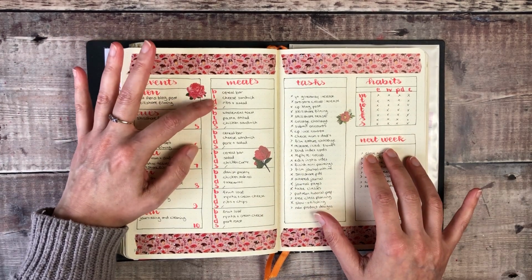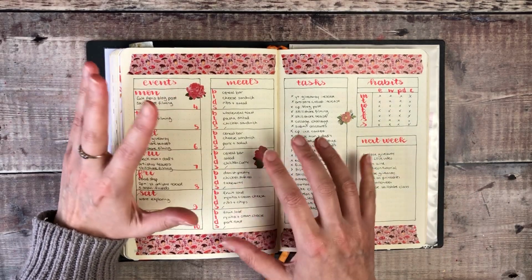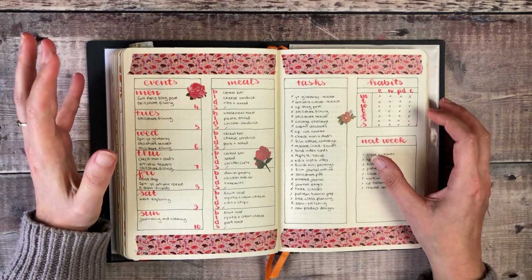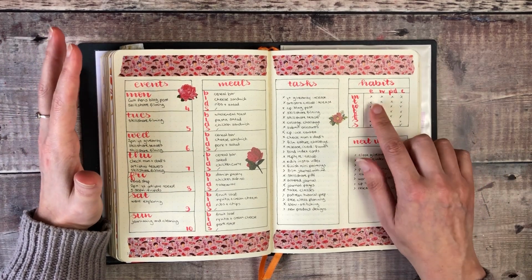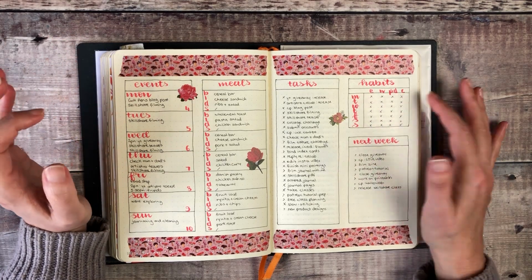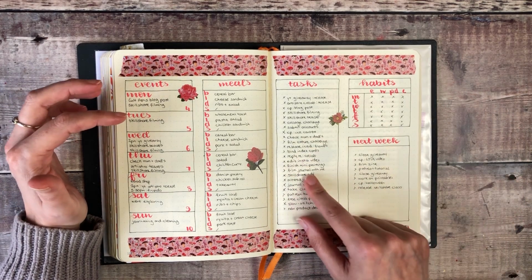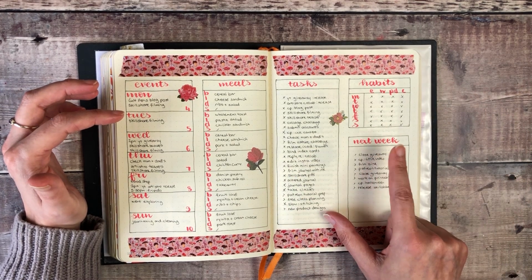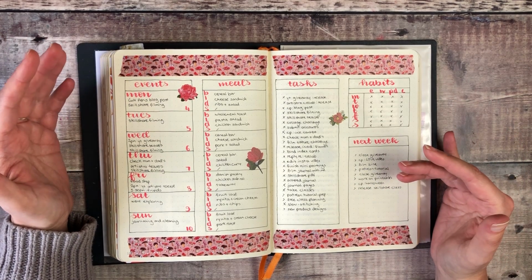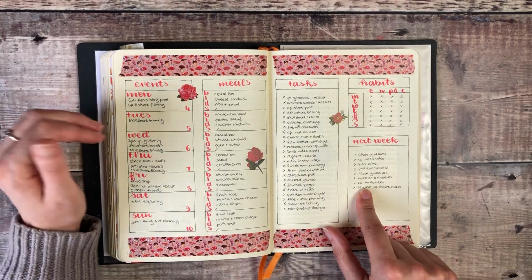My meals, breakfast, lunch, dinner and snacks, I may be changing this soon and I'll talk to you in a bit about why. My mini habit tracker, so things I really want to focus on each week. For me, that's exercise, water intake, personal development and creative projects. And then anything that I know is going to be happening the next week, I write down so I can keep that in mind during the week so I don't overcommit myself. And also anything I didn't manage to get done, I move into here.